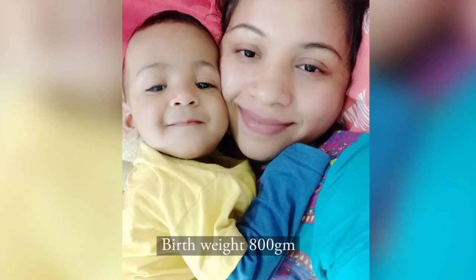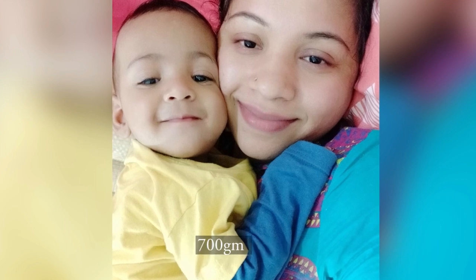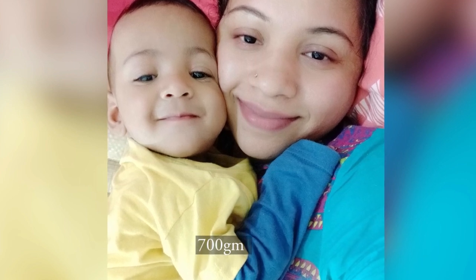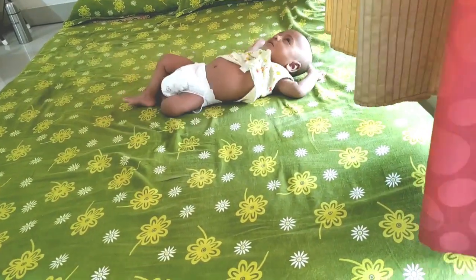When my preemie was born, his birth weight was only 800 grams, which reduced to 700 grams in the next 2 days. Today I am going to share activities which help my baby to roll over on time.